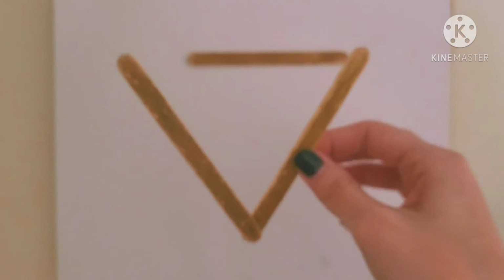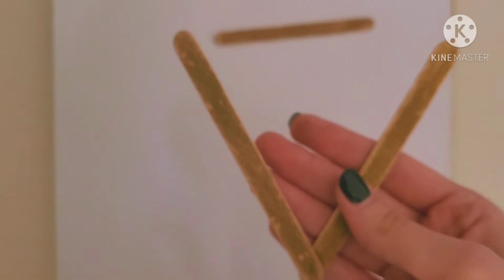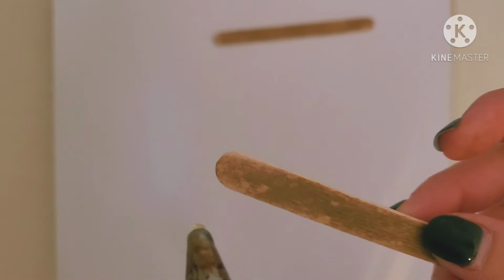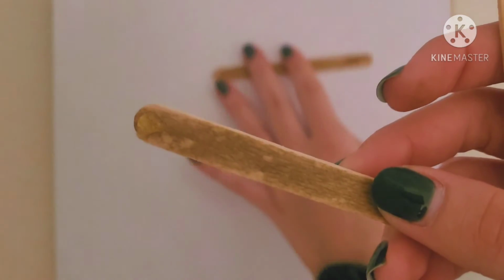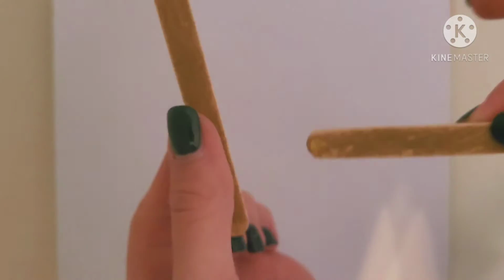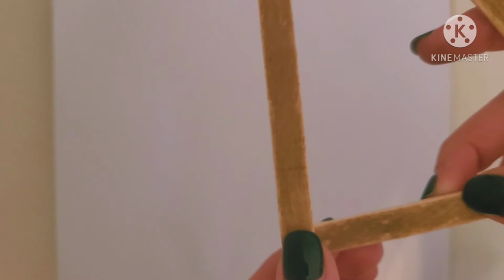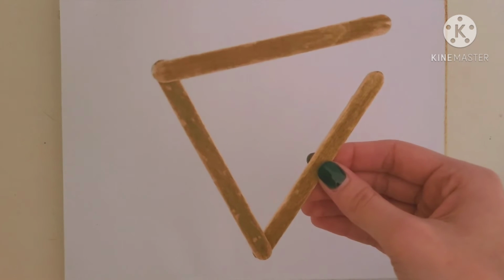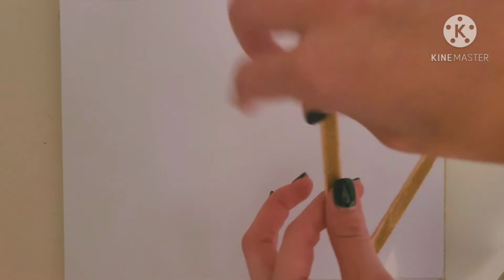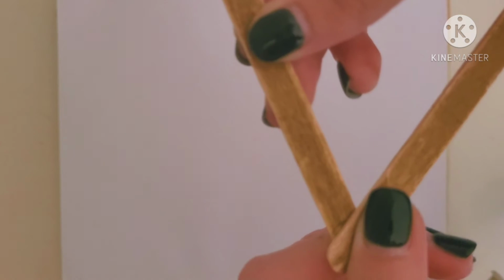Now the shape of your popsicle sticks should look a little bit like the letter V. Now take those same popsicle sticks and put a little dot of glue at the other end of the popsicle stick. It should be on the top of the V. Once you have that dot of glue, press the third popsicle stick on top of it. It might look a little something like this, but don't worry. Now you're going to take the other end of your V, put a little dot of glue, and press the third popsicle stick on top of that.